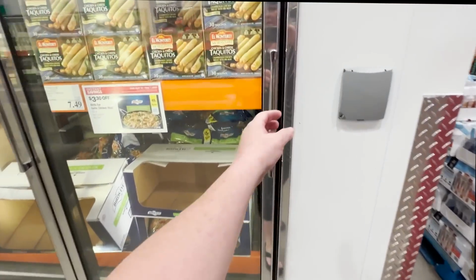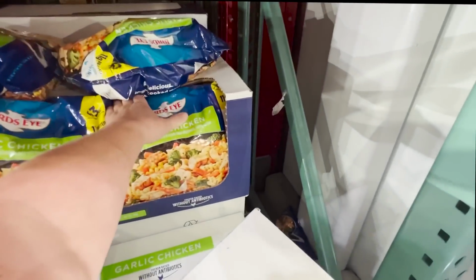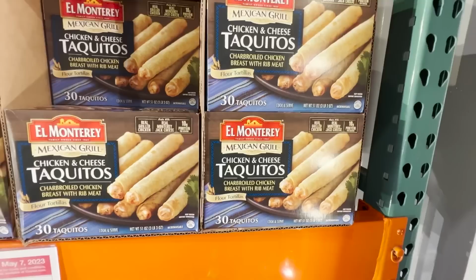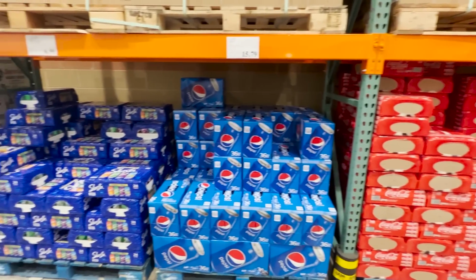This is another great go-to fast dinner. And it's something I will buy if it's on sale, because right now everything's just so expensive. I literally shop the deals. This is something I will buy not on sale. Those taquitos are amazing.